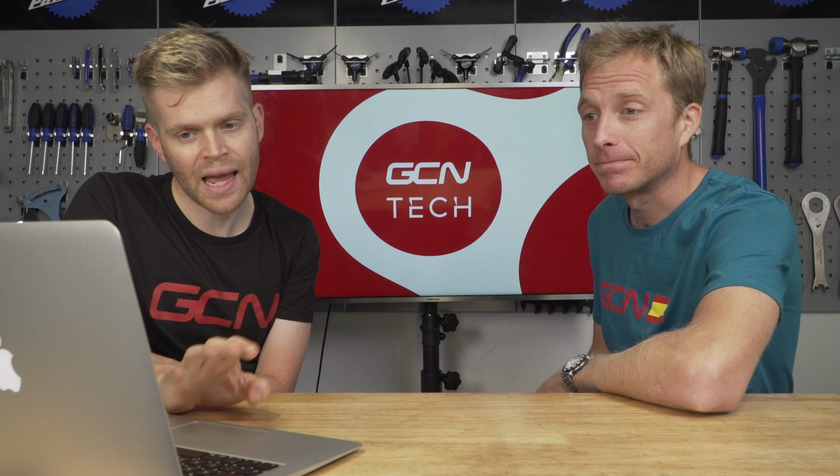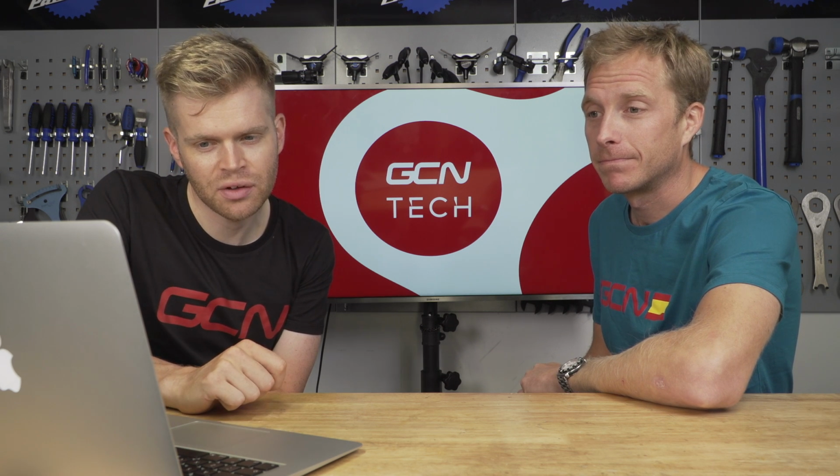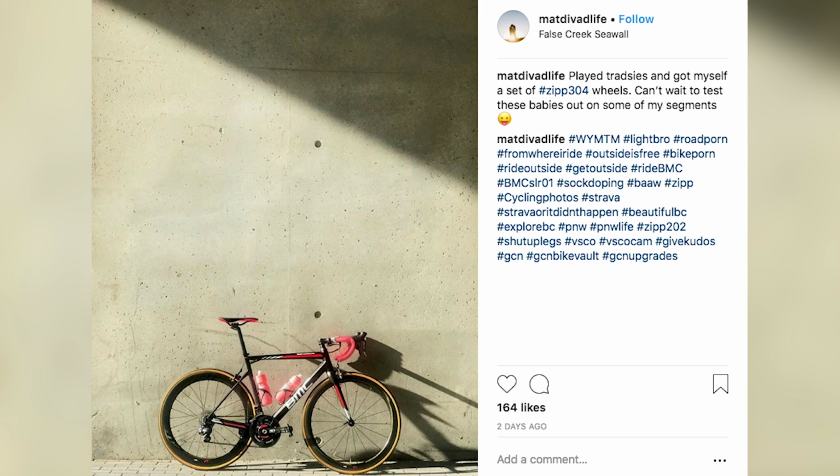Without further ado, so we had one from Matt Divad Life. Treated themselves to a pair of Zip 304 wheels. So that is a 404 at the back and a 303 at the front, which is really cool because, you know, a bit less, a bit more aero at the back, but a bit more stability in crosswinds at the front. So we like that, and love that sort of upgrade. And that on his BMC TM machine, that looks really smart.